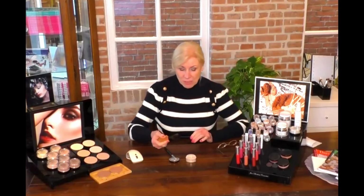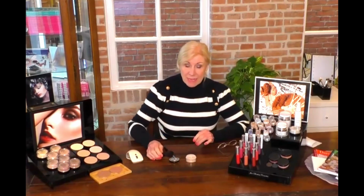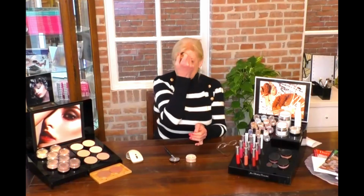But if you wish to have an all over, nice canvas, as I call it, then you can use your big brush and just put a little bit on, less is more is best, and tap off the rest. Make sure you don't have too much on your brush, and then you can just brush it on over your face and it will give a nice glow, and it won't look mask-like, like you've got a foundation on.